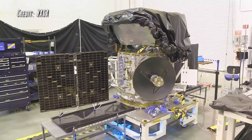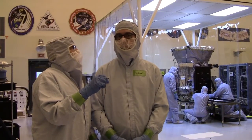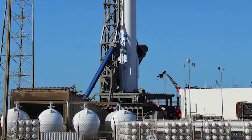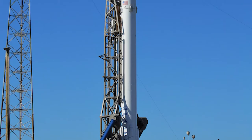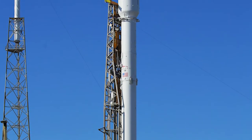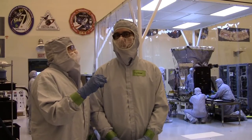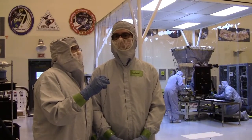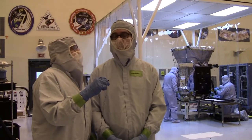Then we'll fuel the vehicle with hydrazine. It contains 45 kilograms of hydrazine. We'll then mate with the Falcon 9 launch vehicle attachment fitting, which will be done here in the clean room as well. They will then encase it in the fairing or launch vehicle nose cone, transport it over to Launch Complex 40, and launch it on April 16th. At our Mission Operation Complex in Dulles, Virginia, Orbital ATK will operate the vehicle.